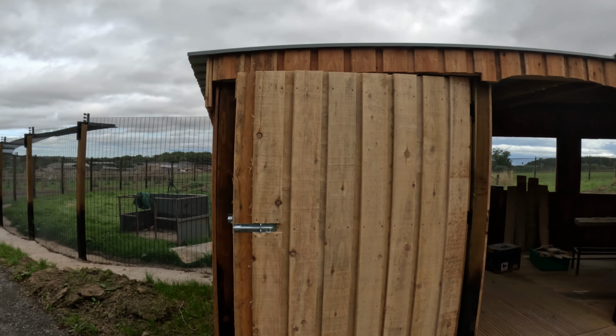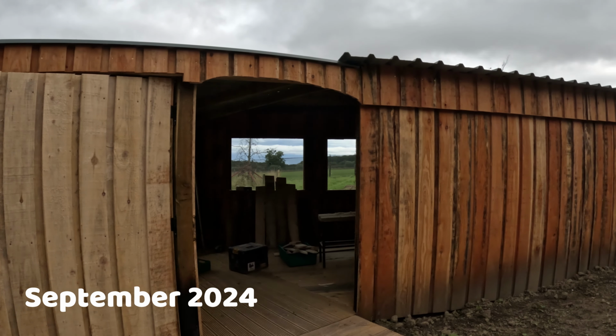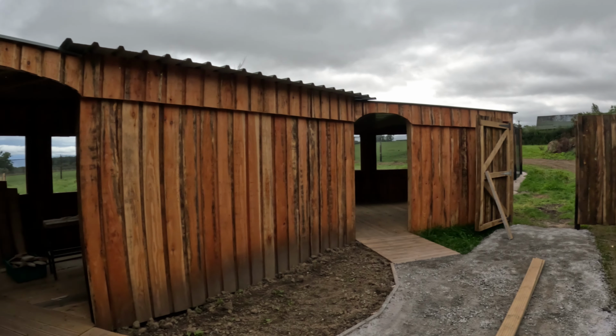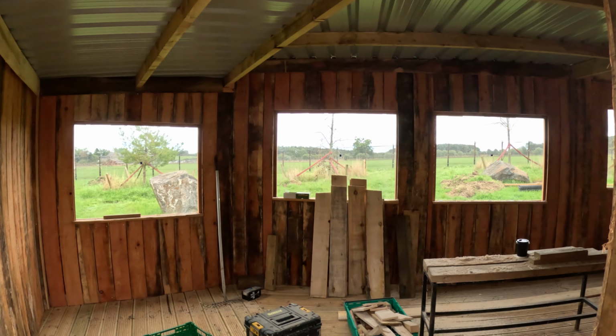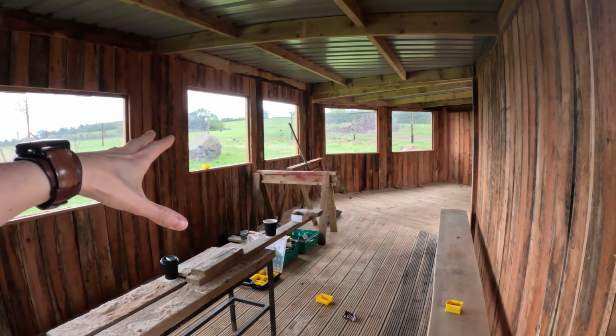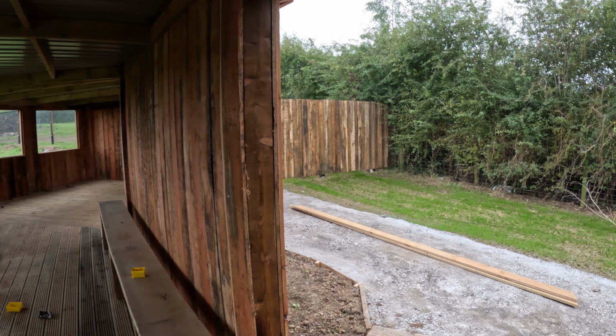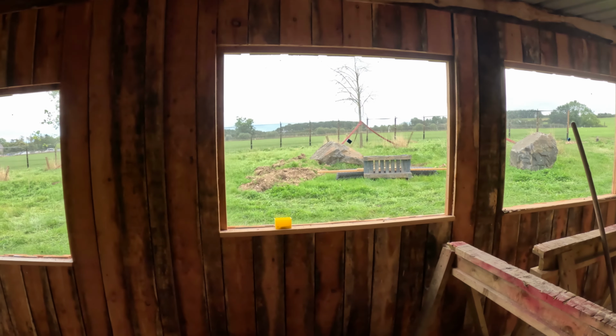Now, I'm not gonna say what the species is just yet because you might be able to have a bit of a guess. But this is where the public viewing area is going. So this is like a wildlife hide kind of thing. So it's not gonna have any doors on it, but there's gonna be loads of windows and viewing opportunities for looking into the enclosure.